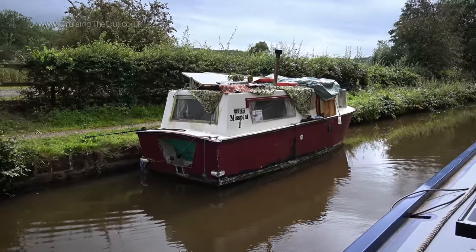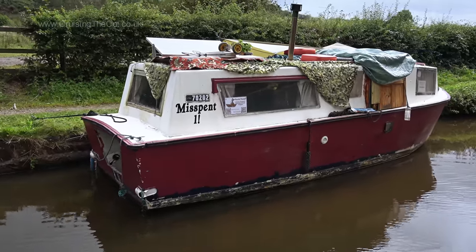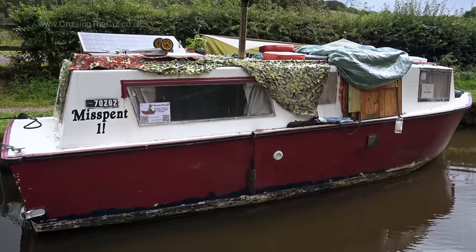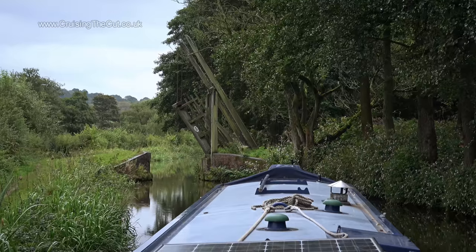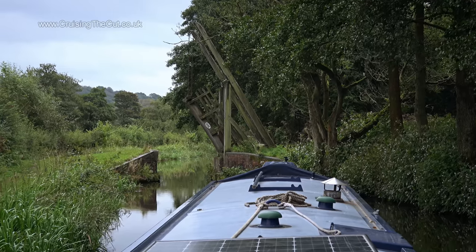That's Aussie Boater's boat, broken down at the time of filming, but since fixed, thank goodness. He was stranded there for weeks. Thank goodness for a lift bridge that's always left up.